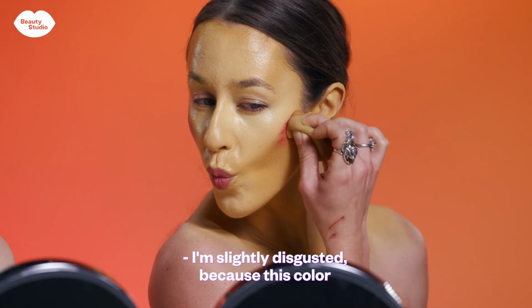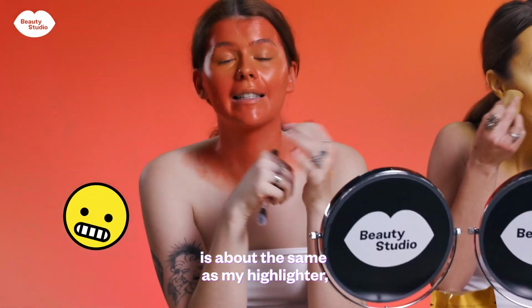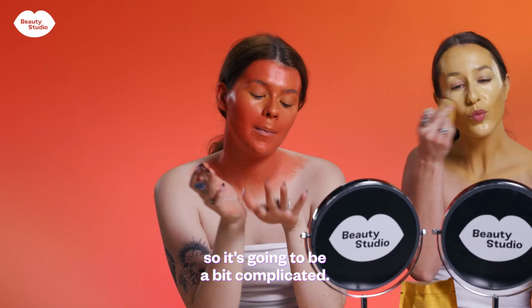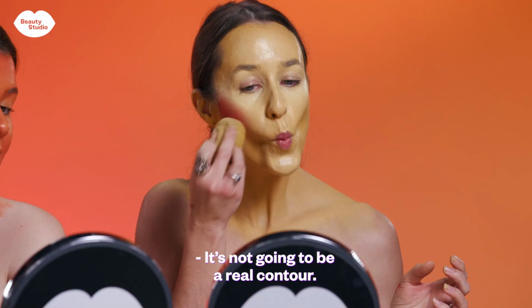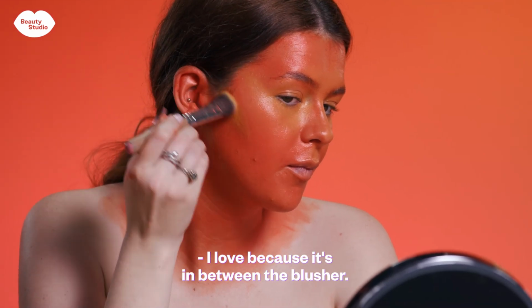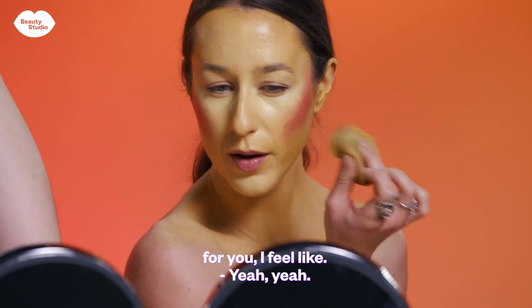Yellow. Let's pretend this is gonna work. It will work. I'm slightly disgusted because this color is about the same as my highlighter, my concealer that I've done. So it's gonna be a bit complicated. Be confident, be confident. It's not gonna be a real contour. I love it because it's in between the blusher. Yeah, it's kind of a contour blush color for you, I feel like.